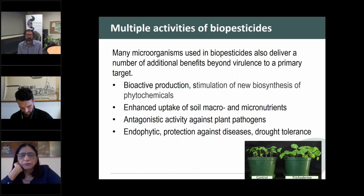One of the interesting things that we're starting to find about a lot of these organisms is that they actually have multiple ecologies and they have multiple activities and multiple benefits, far more than what we've generally looked at. And so you develop a biopesticide for an insect, you spray it on a crop, you count the number of dead insects, and that's your activity. But what we're finding is that a lot of these actually interact with the plant. And the little picture down the bottom, Trichoderma, is a perfect example of a fungus that will give you, in many cases, enhanced plant growth. But it's not the only one.